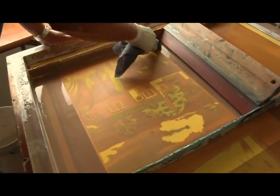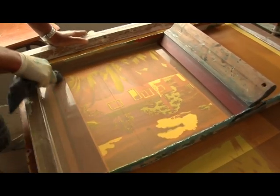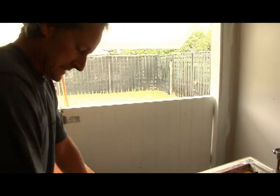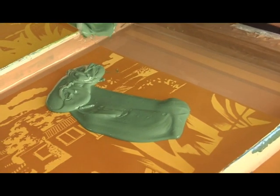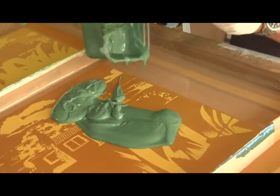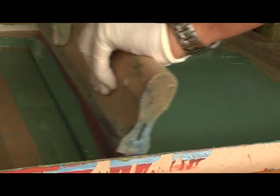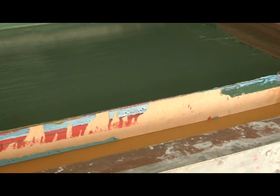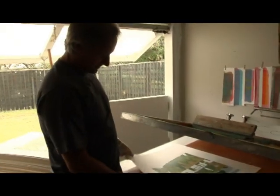And so once I've got the separations, then I have to make up the screens, and then I have to apply the separations to the screens to create stencils. And when the stencils are made, that's another whole process. I've got to mix the paint, cut the paper, set up the screen printing table, and start lining up all the stencils and printing them in sequence to get the final result.